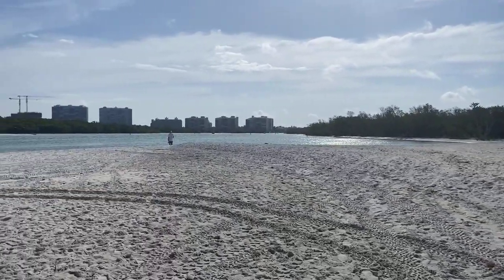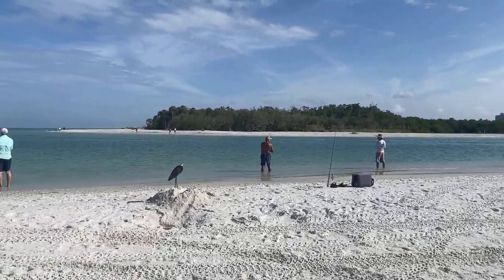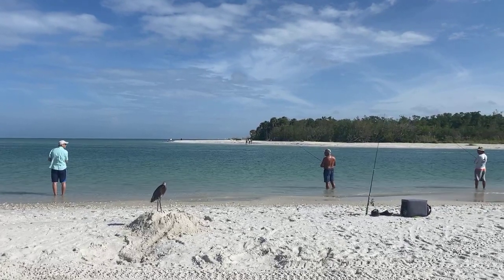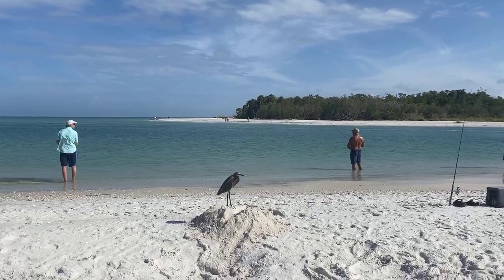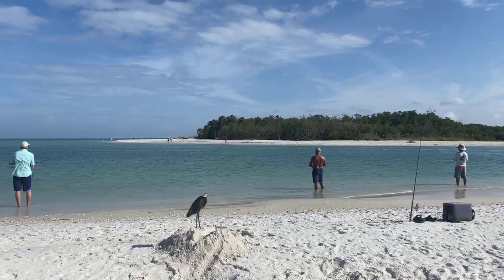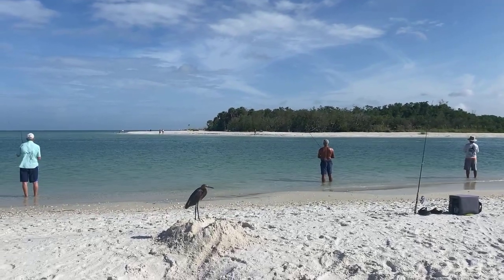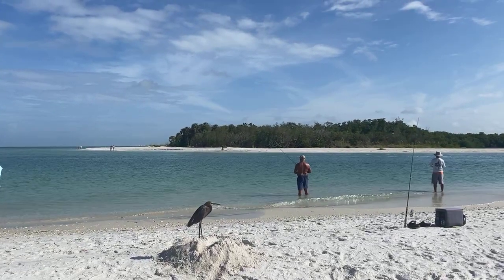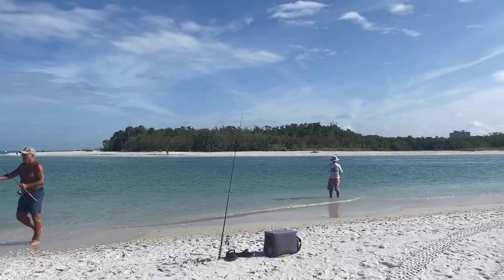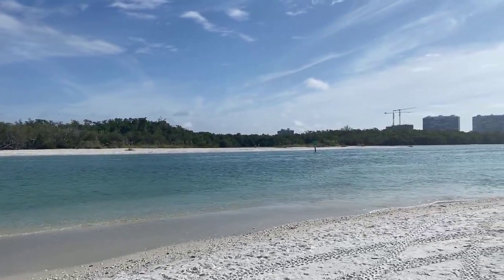Look at this heron. Perched up on top of a pile of sand here. That's kind of cool. That's a night heron. Beautiful night heron. I've seen a lot of that guy lately up here. Wiggins Pass.